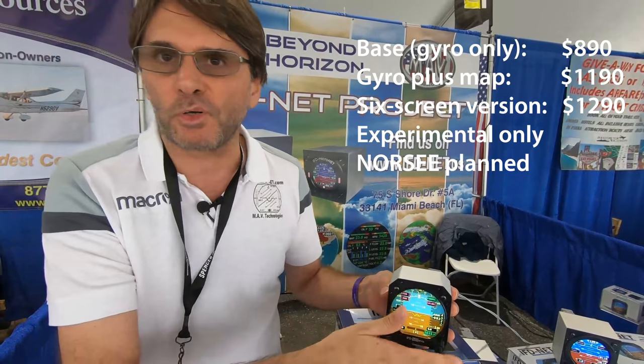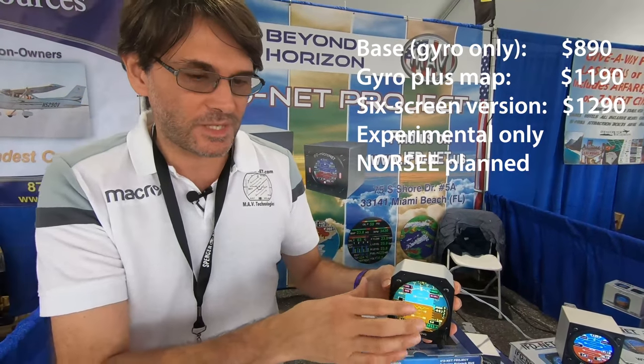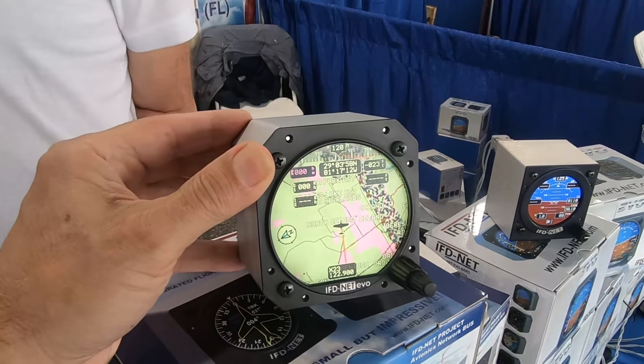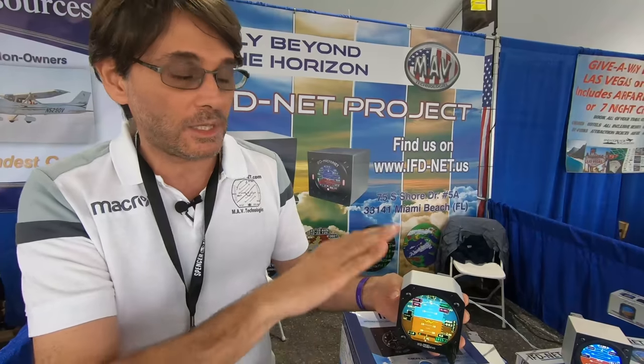Then there is another product that is 1,190 that has three screens like this. This is three screens. And there is another product that is 1,219 with six screens, six views, where you can select these six views among 12 features or more. Now we haven't got the best product here, but we have it in stock, not in this air show.